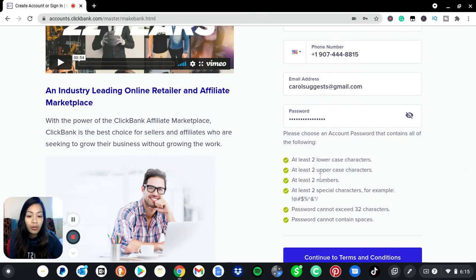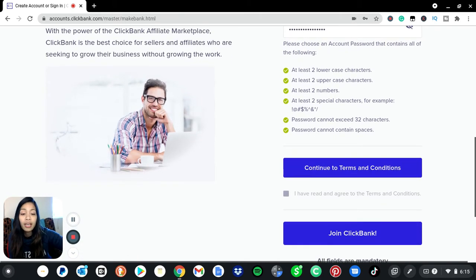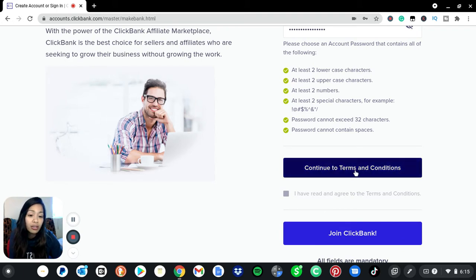All right, so like I said, it'll just give you all of the checks. If it's a red X, then that just means you're missing something from one of those lists that you need. It'll stay grayed out, so you won't be able to move on until that's clear to go. When you're done with your password, you're then going to continue to terms and conditions.